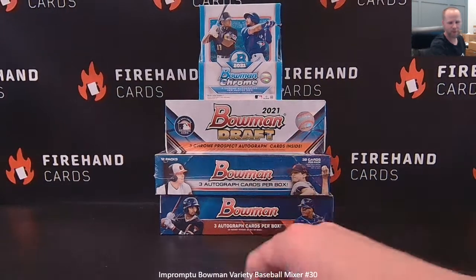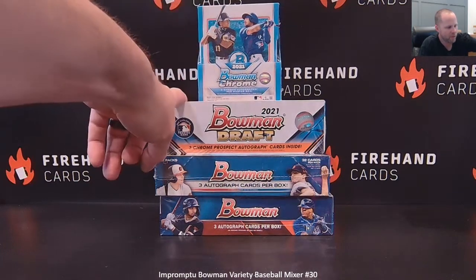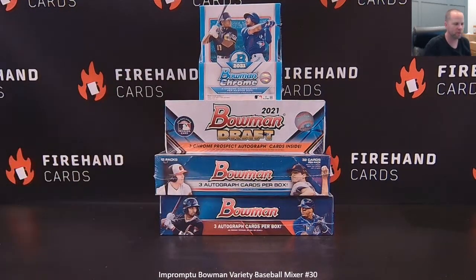The Impromptu Bowman Variety Mixer number 30. This is a repeat of number 29, which is pretty awesome. Let's do it again. All 30 teams are in from 2021. You have Bowman Chrome Hobby, Bowman Draft, Jumbo, and Bowman Jumbo. And then we have 2022 Bowman Jumbo.